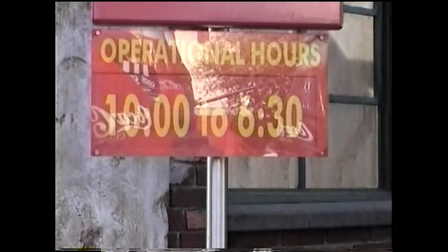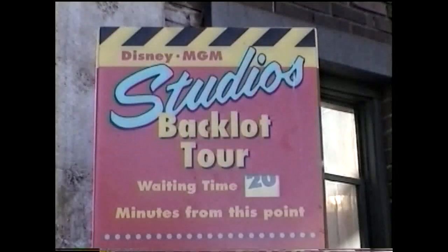Folks, you can bring your strollers with you. Just choose the right-hand lane. You can keep that small and choose to stay to the right. Hi, hi. Is it tram ride? Yes, it's Backlot Tour.